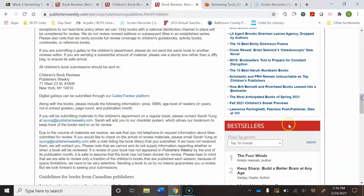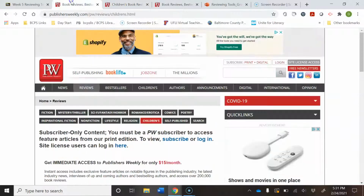They also want the typical information like the price, the ISBN number, age level of reader, how many pages, and when it will be published. And they also have options for who you can contact. I think it's easy to find the information you need if you're looking for a specific book.